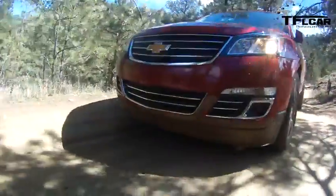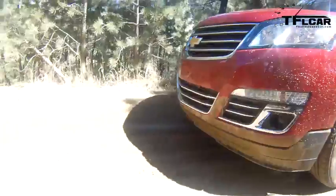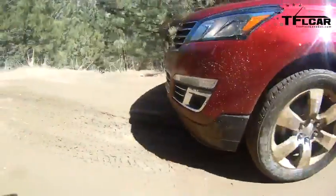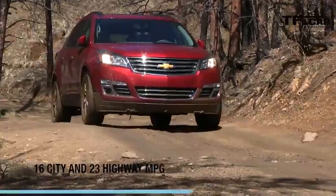Off-road wise, I would say it's about the same as the Durango. They both have approximately the same amount of ground clearance. This has no button to push. Nope, nothing. It's mainly front-wheel drive, and if the front wheels start to lose traction, then all of a sudden it sends power to the back. You do have a button for towing. That's nice, and you have a traction control button, which I don't think is going to help us right now.